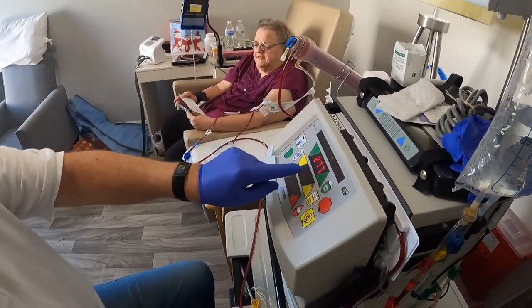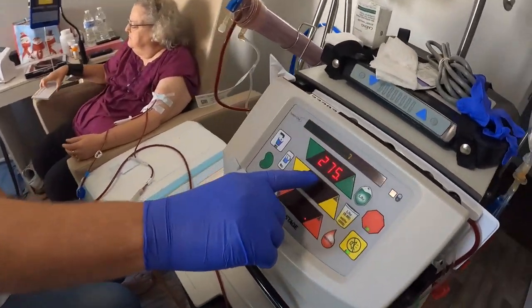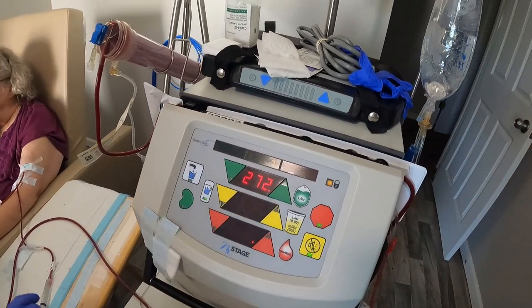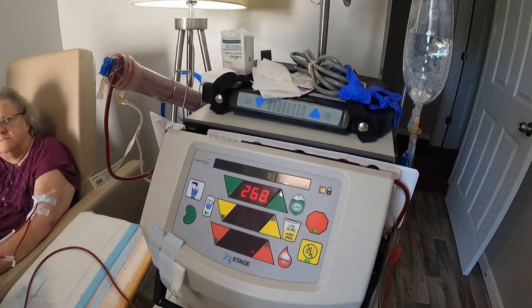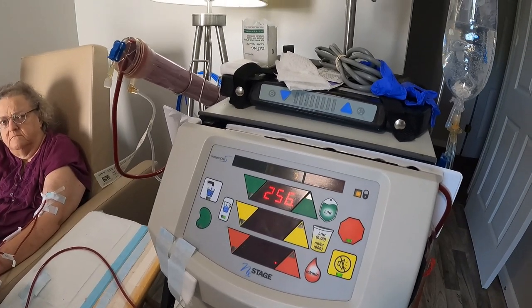I press add fluid, and then use the saline syringe to flush the arterial needle. So you'll see this number start going down. Is that time? No, it's the amount of fluid. So here the pump? Yep.